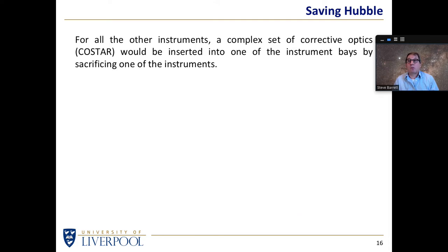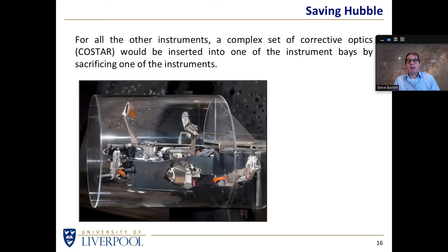Well, that's one way of dealing with it, but what about the other instruments? There's more than one camera in the Hubble Space Telescope. It was decided to put an instrument called COSTAR, a set of corrective optics for all the other instruments. Room would have to be found for this, so one instrument that's already up there would have to be sacrificed in order to get this so-called COSTAR in position.